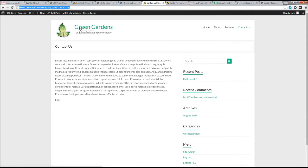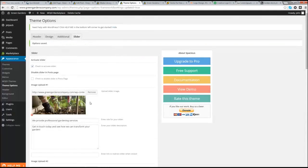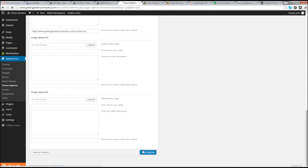So if we go back to the main site, and if we click on that, that should take us through to the contact us page. It doesn't seem to have done. Let's have a look, let's see what I'm missing. I'm obviously missing something. Let's see, enter link to redirect slider when clicked. Let's have a look.